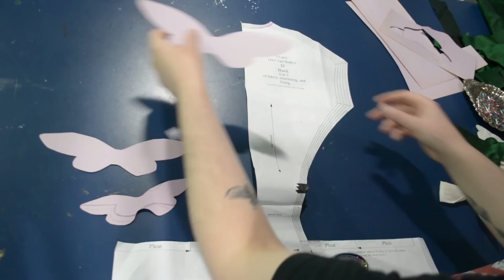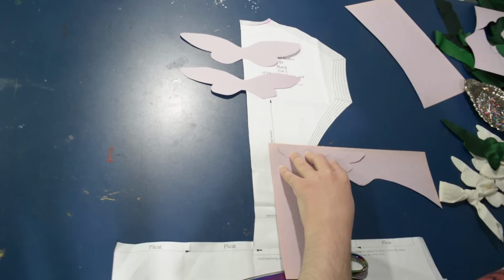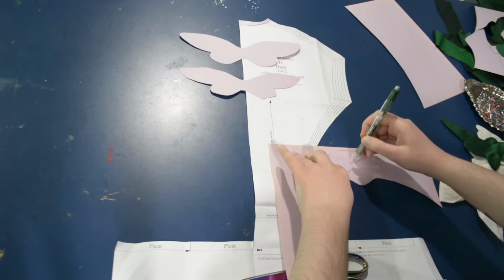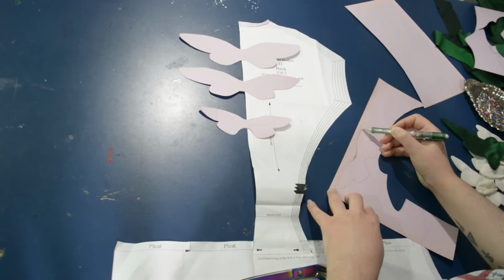But today we're going to be using these cicada-shaped motifs down the back of this. I was trying to decide what I wanted to do. I did want to grade the sizes down so that I would have larger cicadas at the top and smaller ones down at the waist. Again, this also helps with the illusion of making the waist look smaller, which is always nice, especially with Victorian costuming, where that is quite a feature of the whole thing.